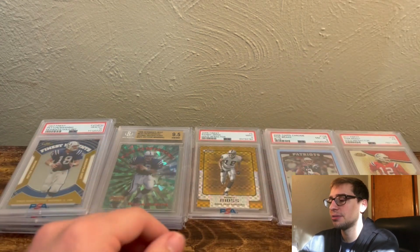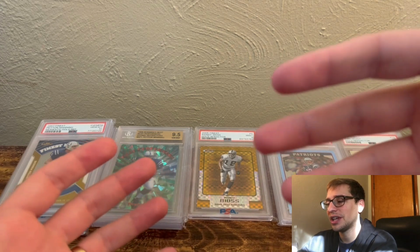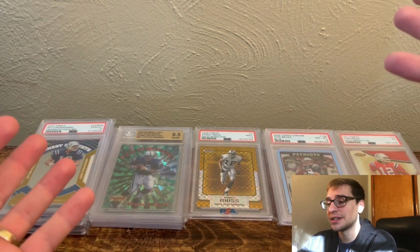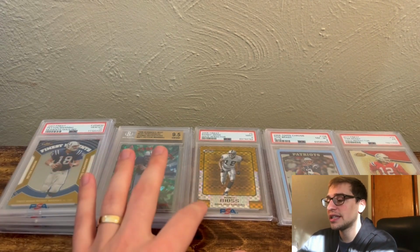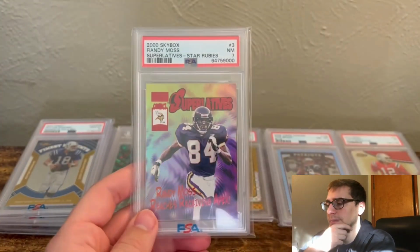So I think some of these sets you really have to jump on now, especially the numbered out of 10 that are 10, 15 years old. I think those are going to be gone in 5, 10 years, just to be honest with you. That's my opinion. It could be completely wrong, but that's my opinion. I don't see these all of a sudden start popping up more. I just really don't expect that to happen.